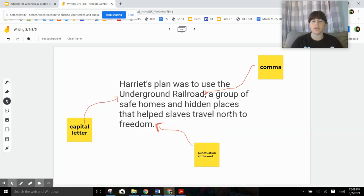Harriet's plan was to use the Underground Railroad, a group of safe homes and hidden places that help slaves travel north to freedom. A really good sentence, a really big sentence with a lot of different types of punctuation in it, some capital letters that are in spots that are pretty interesting too. And some really good details, but we're going to make it better.